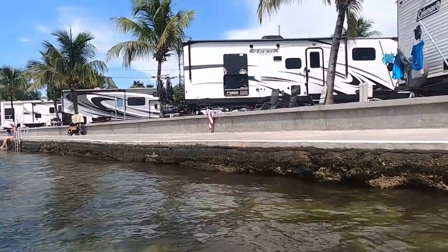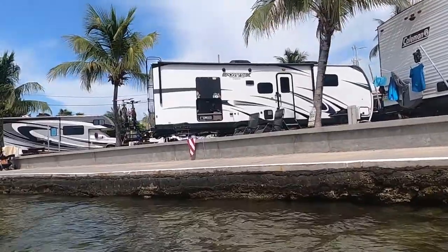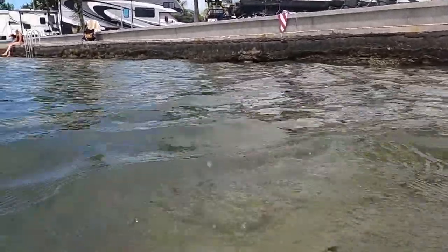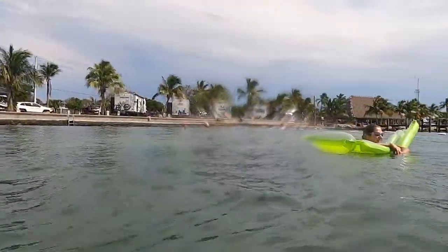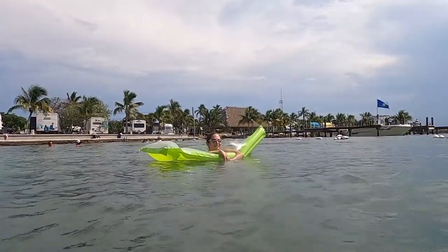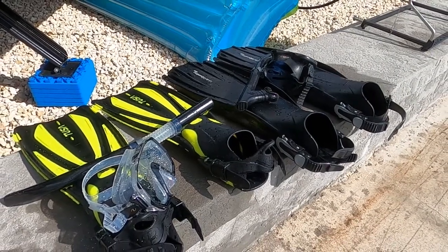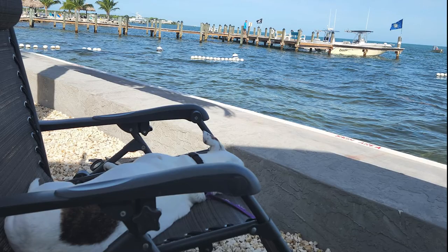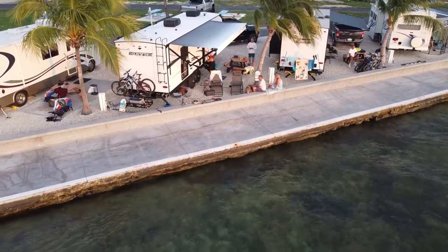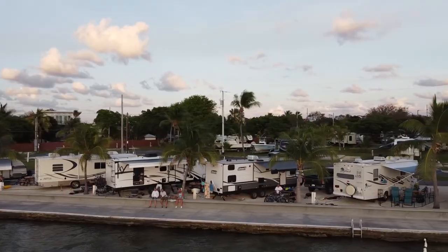The next day is clear skies, and we're excited to see what our first day in Marathon brings us. We'll start it off with some swimming and snorkeling in the water just off our campsite. Here's a great look at the campground, along with a visit from our friends later in the evening.